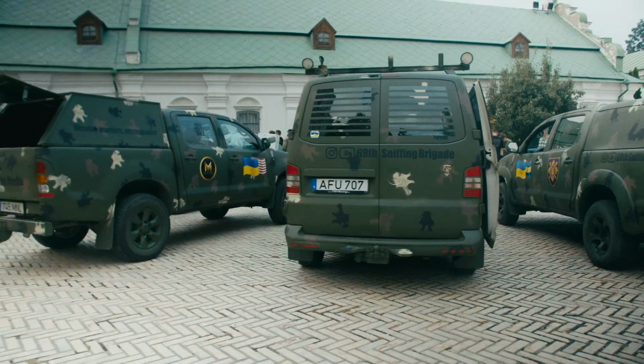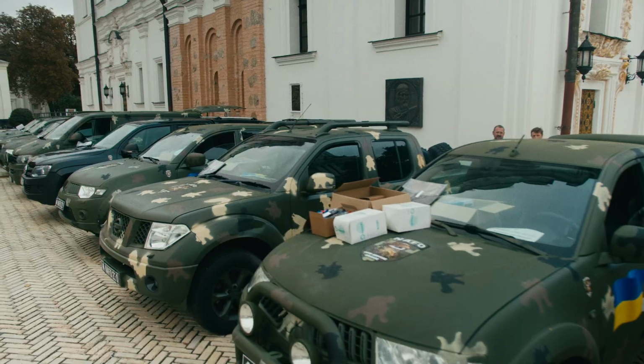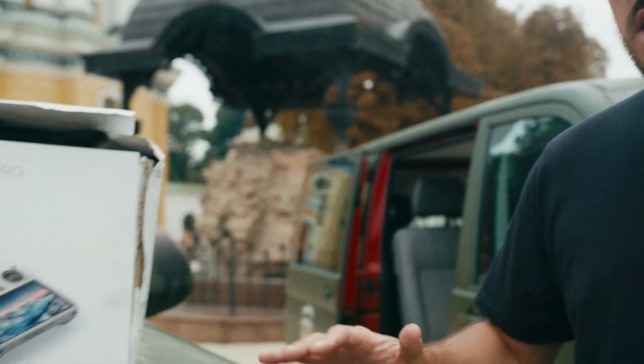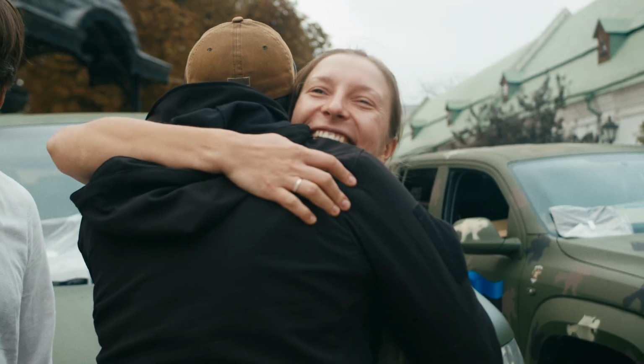Every single vehicle, this is the bread and butter of what this brigade is about. It's a brigade of civilians that are doing everything that we can to provide Ukraine assistance with vehicles, drones, medical supplies. Shout out to the NAFO 69th Station Brigade and all of the work that this community, this channel, this Ragnar, all of the work.